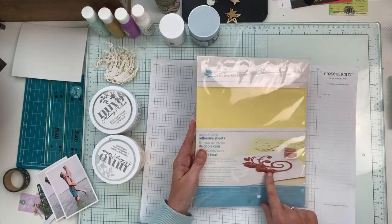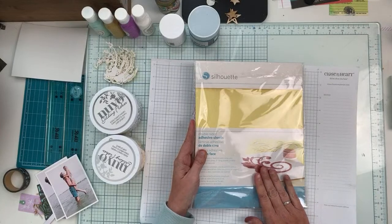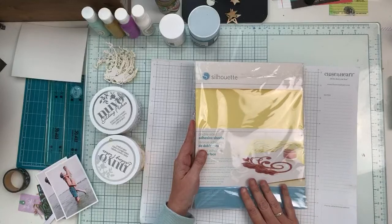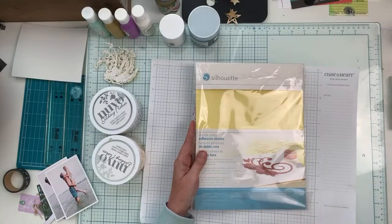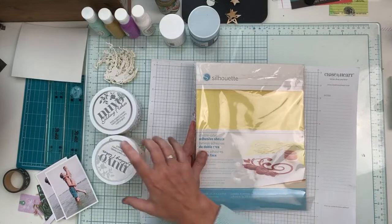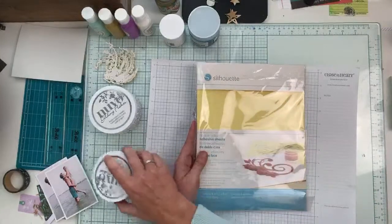Now, these were made for Silhouette for cutting out designs and then putting glitter on one side of them, which I think is awesome. I'm not a big glitter person because I don't like when it falls off. It drives me crazy. But I thought I could use this, because basically with the Nuvo, you need something sticky for these flakes to stick to.